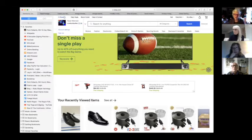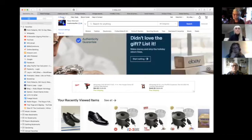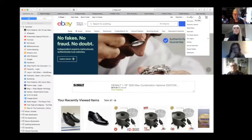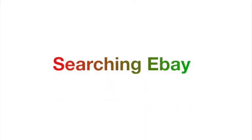Then you can come in. I leave mine up so I can go to Hi Rose, and you can put up a picture if you want. You can change your account settings, all the same things you would do on any of these websites. There is this one on the right, My eBay, where you can move around from what you're buying to what you're selling. It makes it a little easier to move around.